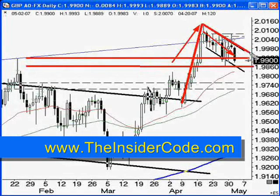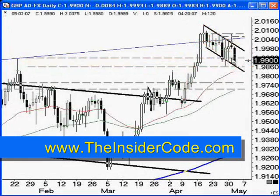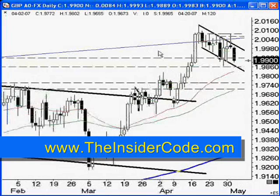That we should look for a pennant pattern or a flag pattern coming into this area, and that specifically this zone was going to be a critical area for the British pound, right? So we can see that this is playing out right in front of us. This is the benefit of planning ahead. We're not reacting to the market. This is as expected. We're waiting for the market to come to us.